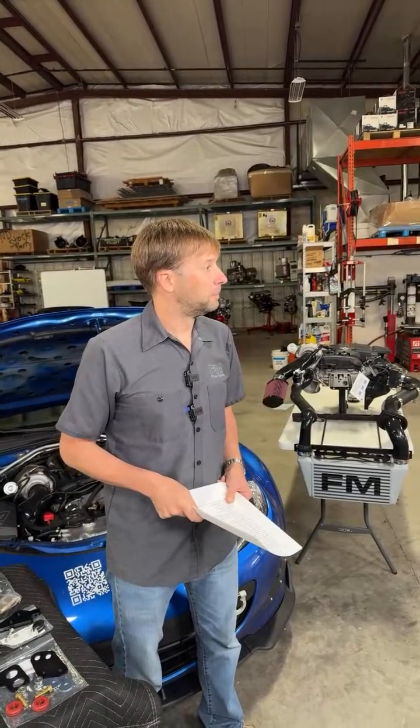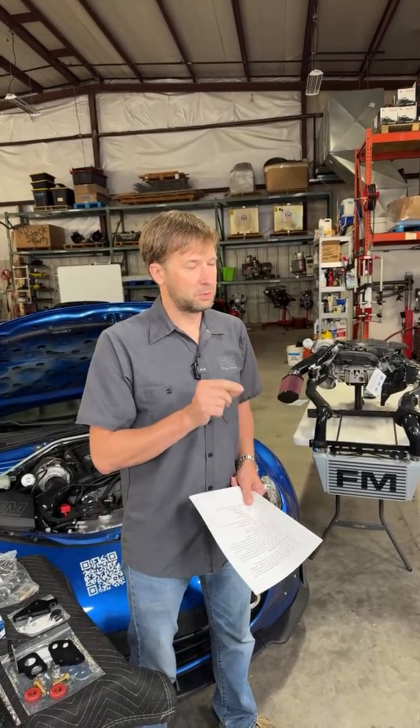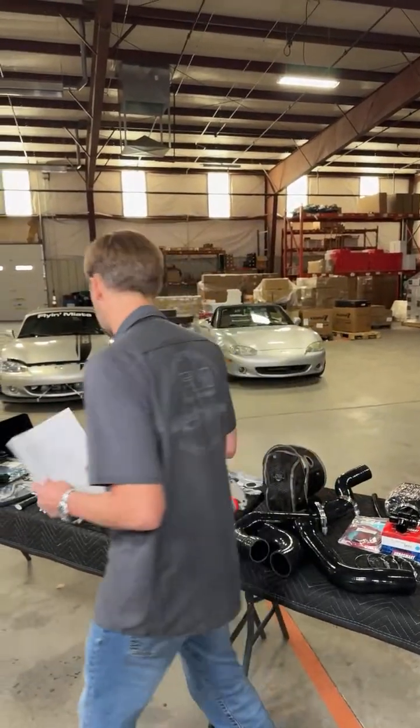Thoughts on which turbine housing would be better for autocross? I will skip ahead a little bit on that and give a little bit of background information. This could be a long video, so I'm going to keep it kind of high level. If you want more detail, just ask. But initially, I'm going to keep it high level.